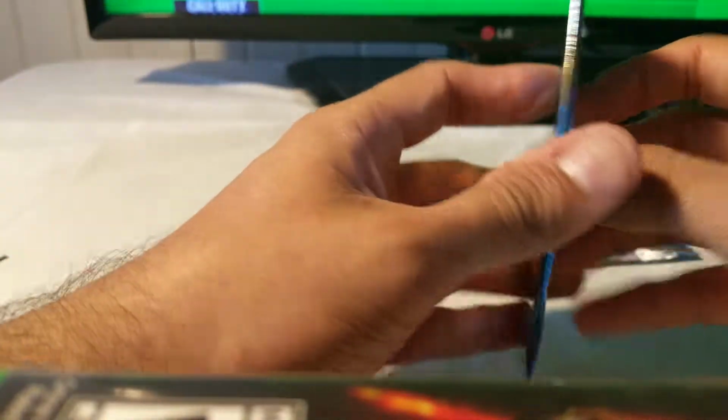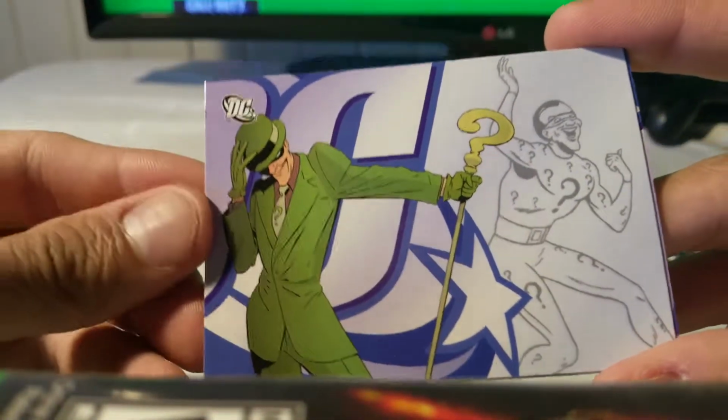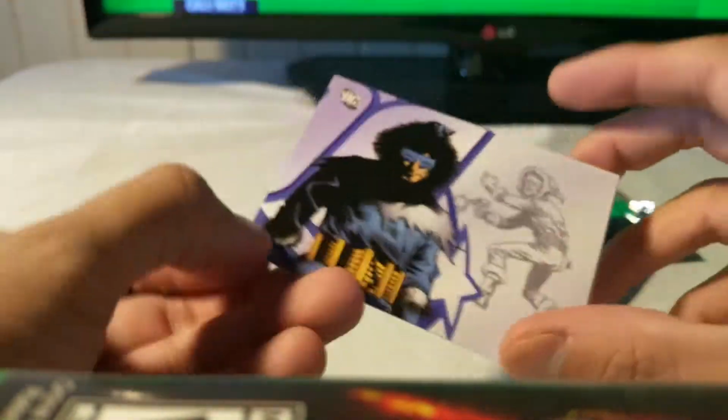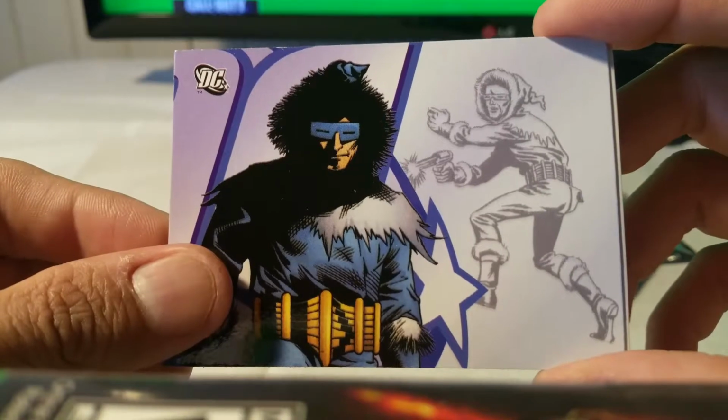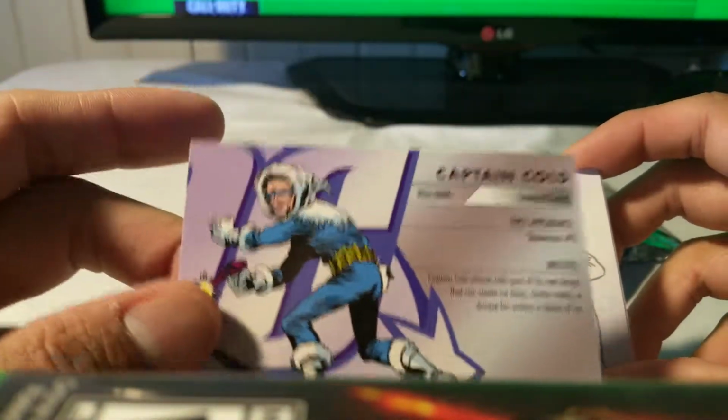And here's pack number two. And I've got like 10 minutes left. I have this on high resolution. The Riddler. And the next one is, I'm not actually sure. Captain Cold.